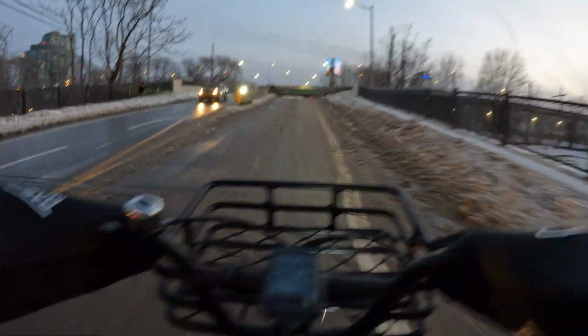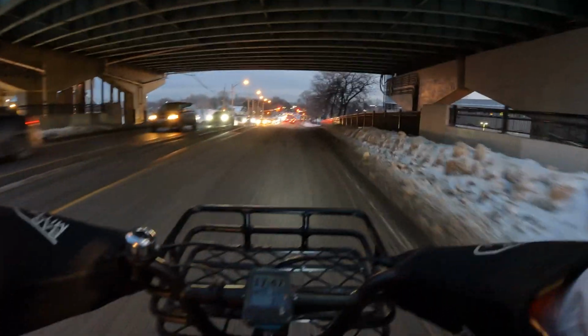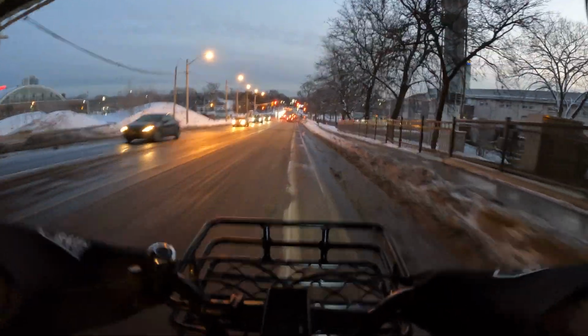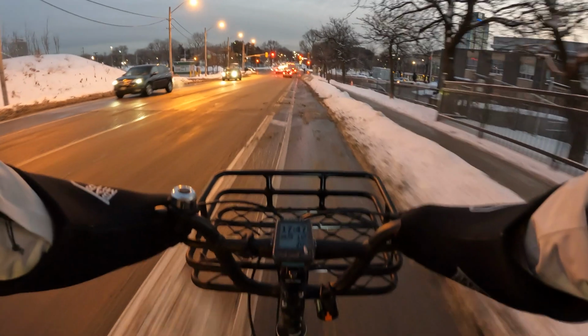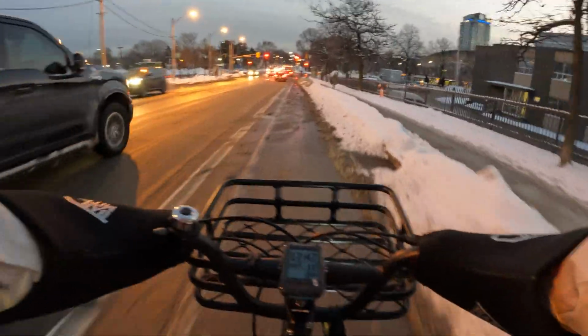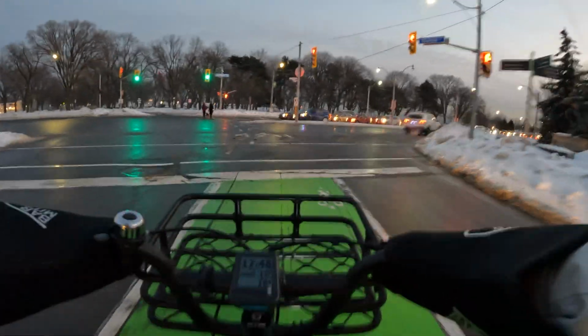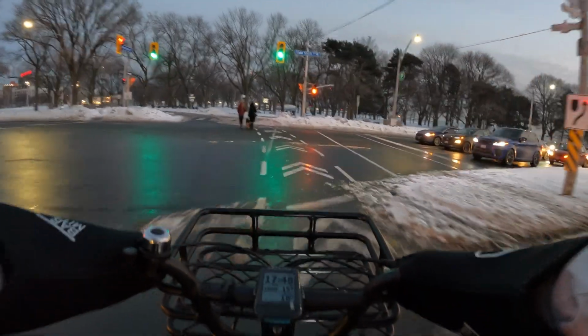Pardon the terrible footage here, it was getting dark, but here I am just taking the lane. This is a car lane, as the painted bike lane is full of snow. I do have to acknowledge the fact that nobody honked at me, so drivers were really kind that day. Thanks, Toronto drivers. And I rejoined the bike lane here as the bike lane was better maintained. And here I'm riding south to join the Martin Goodman multi-use trail again, and this is the trail I'll take all the way back home.